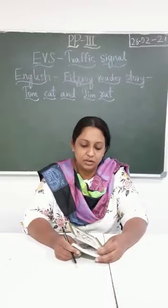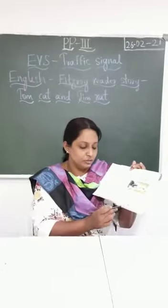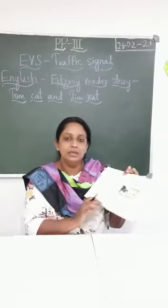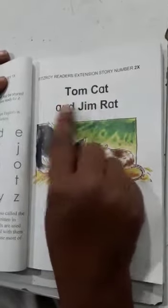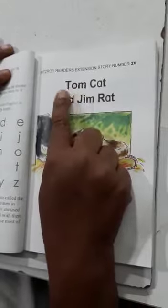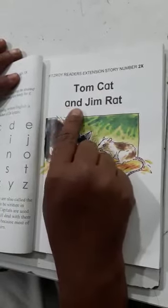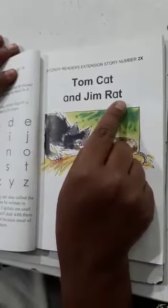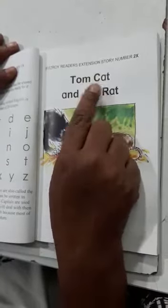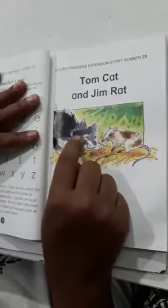Today in your Fitzroy reader storybook, we are reading story number 2, which is on page number 17. Okay, let's learn the story right now. Here, if you see, the name of the story is Tom, K-A-T, cat, and J-E-M, Jim, R-A-T, rat. So that's Tom, cat, and Jim, rat. The name of the cat is Tom and the name of the rat is Jim.